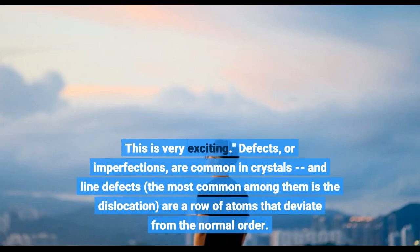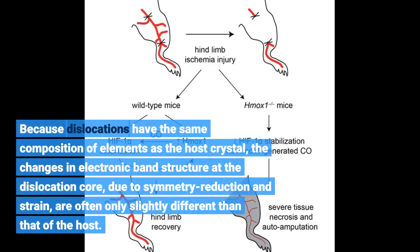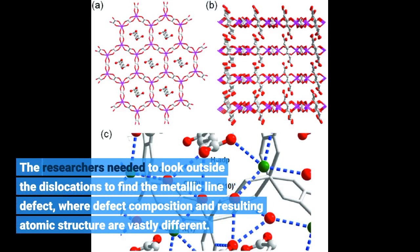"This is very exciting." Defects, or imperfections, are common in crystals, and line defects, the most common among them is the dislocation, are a row of atoms that deviate from the normal order. Because dislocations have the same composition of elements as the host crystal, the changes in electronic band structure at the dislocation core, due to symmetry reduction and strain, are often only slightly different than that of the host. The researchers needed to look outside the dislocations to find the metallic line defect, where defect composition and resulting atomic structure are vastly different.